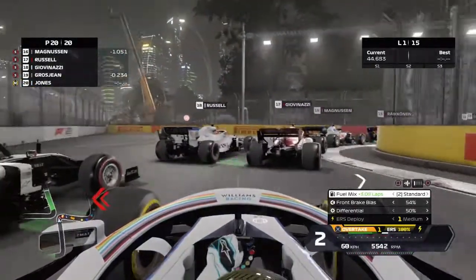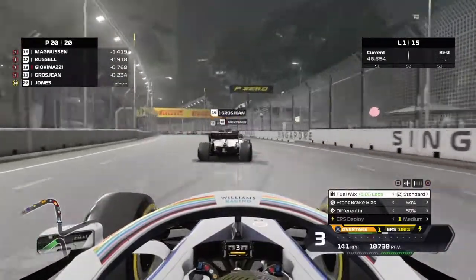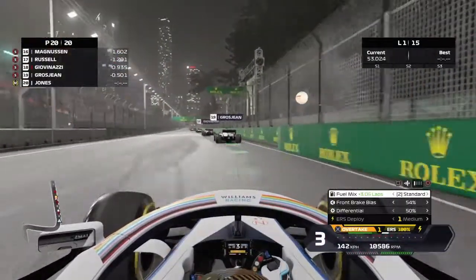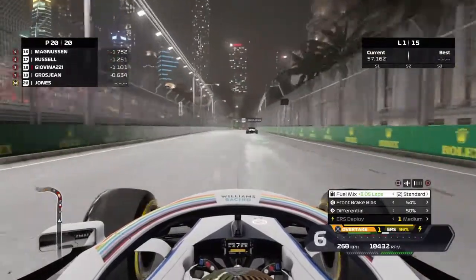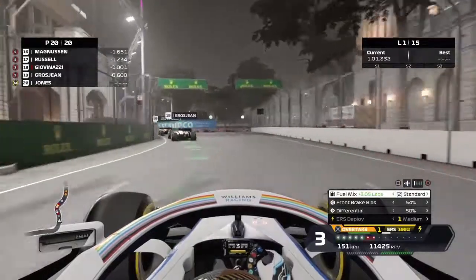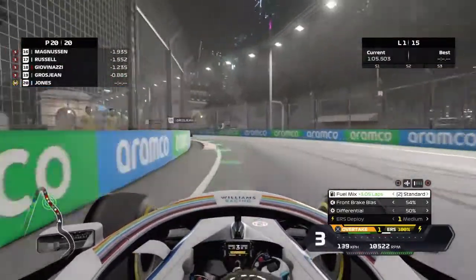As we look down the inside of Grosjean here, looking to get a move done. And we just didn't have enough room there to get it done. So I will be a little bit slower than the AI guys, since they are all on the softer compounded tyre and I started on the medium. So hopefully the strategy pays off, guys.